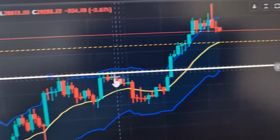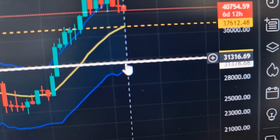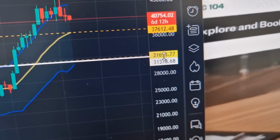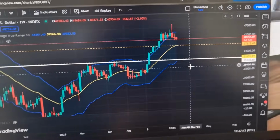So this is why I believe that if we're going to fall in price, we're going to come to here, where at the worst, it comes down to here. It will bounce off it. And that again, that's sort of around 31,378, something like that. 31,600. That's the sort of lines where these are. I don't know what this yellow line is. Maybe there's another yellow line somewhere. But yeah, that's the mark that I'm looking for on there.